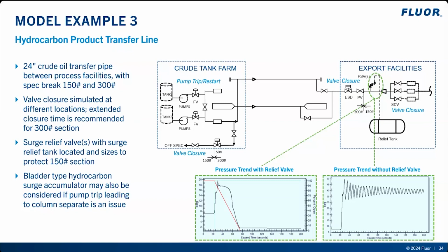within the 150-pound section downstream of the pipeline, as well as looking into pump trips and restart at the tank farm. As mentioned previously, the hydrocarbon liquid lines cannot use air valves because the product cannot be exposed to the atmosphere. A common surge mitigation solution is using pressure relief valves, leading to a properly sized relief tank. The pressure trend to the right linked to the case without relief valve, where high pressure exceeding design limit is identified after a sudden closure of the downstream valves or trip of downstream pump.